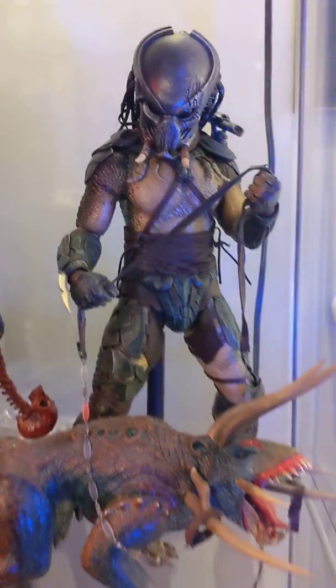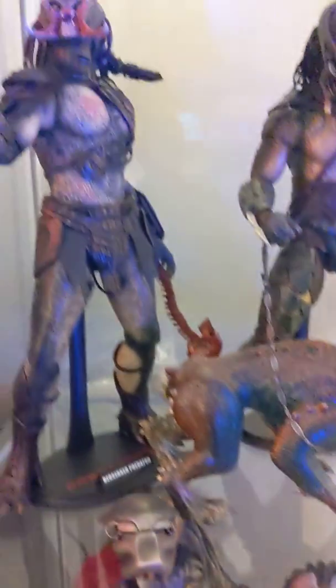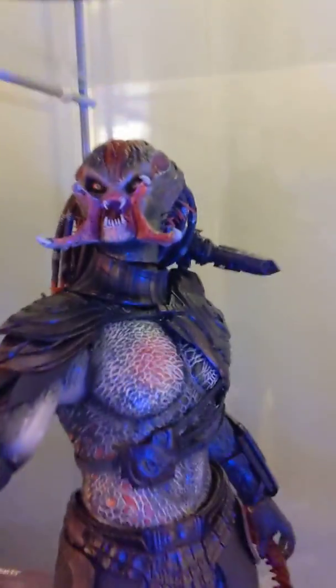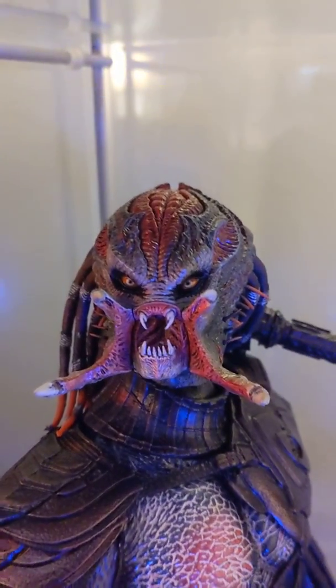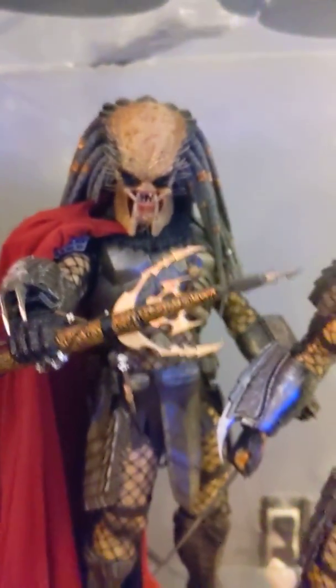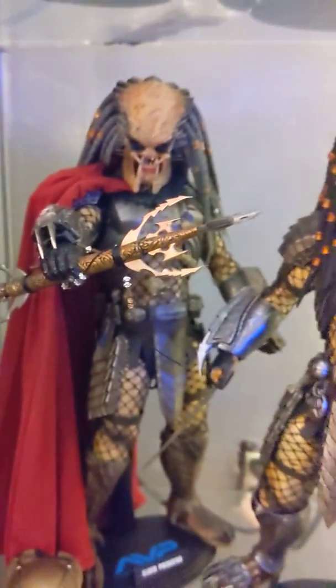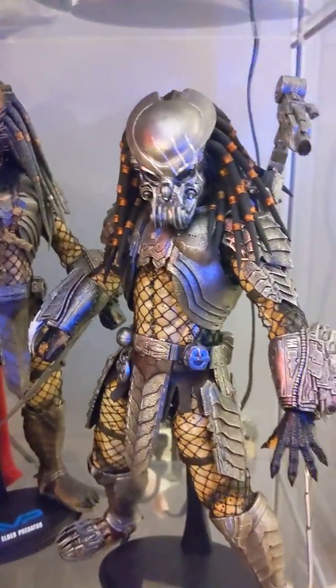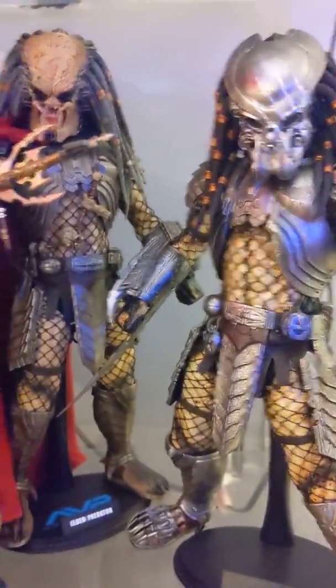There's a Berserker. There's Tracker. Predator dog. Super detailed pieces. Really like straight out of the movie. They look really good. There's the Elder from Alien vs. Predator. He looks really cool. You should see the detail a bit more. And Celtic. He was my favorite out of that movie.